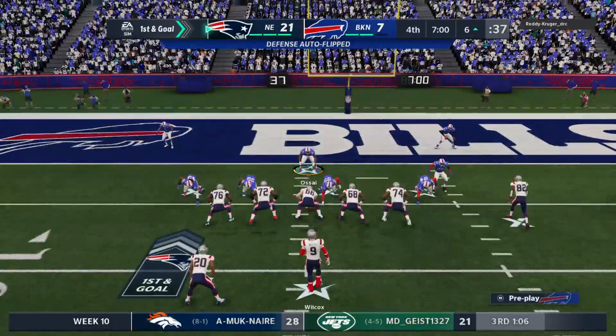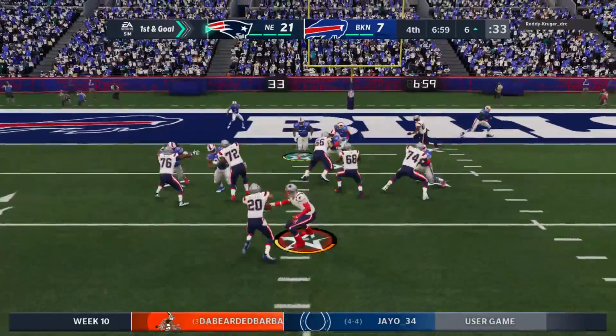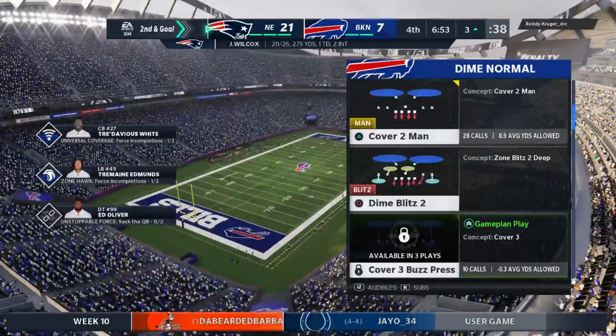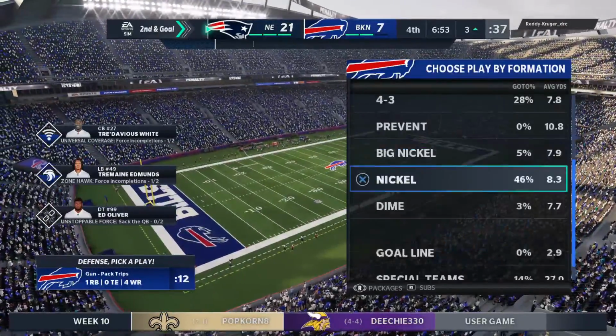A good chance now to put this game on ice. This is 1st and goal. Off the play fake. Wilcox. The quick slant caught. And he gets halfway there from the 6 to the 3 on a gain of 3. 3 yards the gain there, 2nd down.